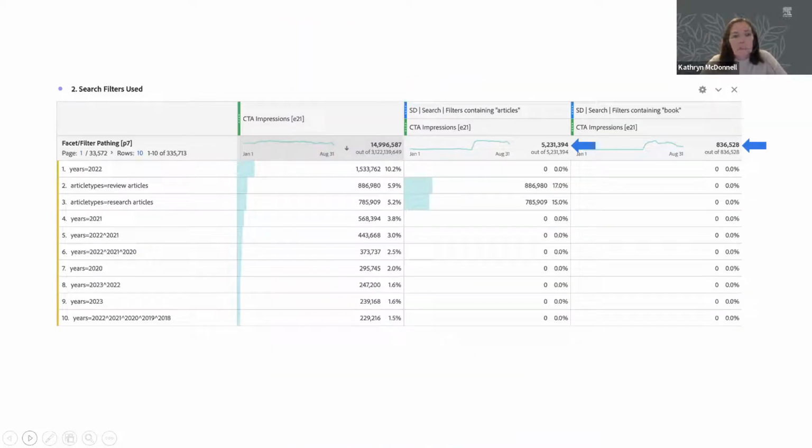These figures show us that users filter their searches to article content more than book content, and that works out to be 38% of search filters are filtering to article content as opposed to 6% of search filters. You can also see in the order on the left what are the most popular filters overall. So it seems that people want to narrow down to the most recent content from 2022.